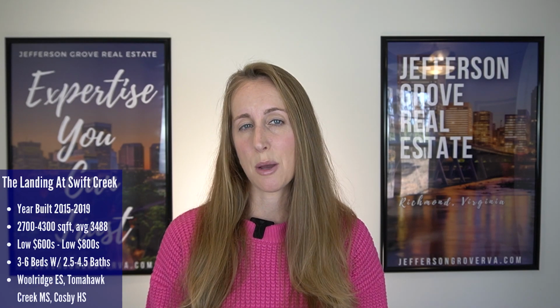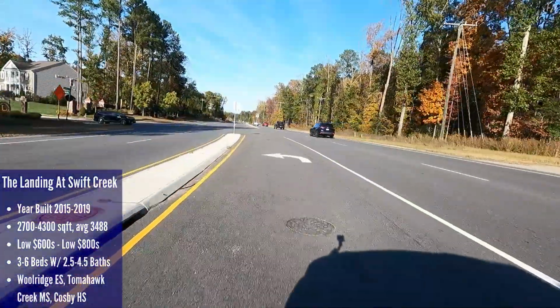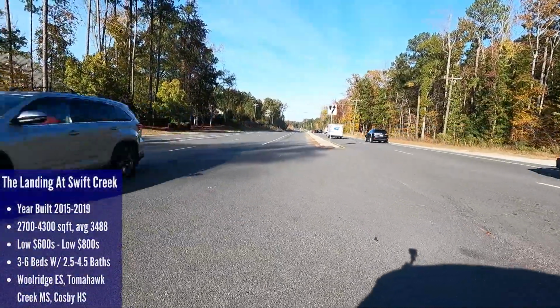Since you are close to the water, you should expect it to be buggy during the summer, so budget for a company like Mosquito Squad to come out to treat your yard. Woolridge Road is a busy road, and it's the only access into the neighborhood, and taking a left turn into or out of the neighborhood during rush hour won't be easy.